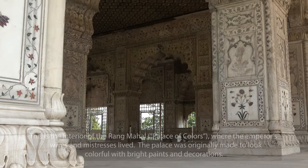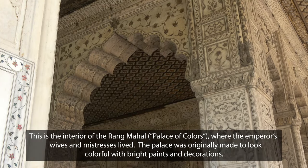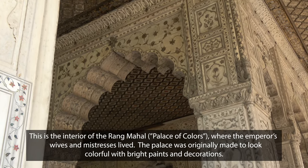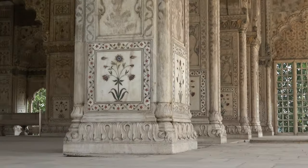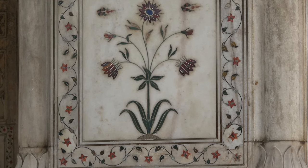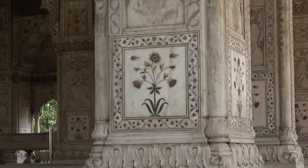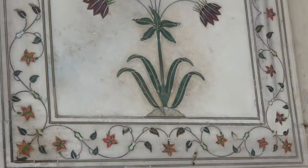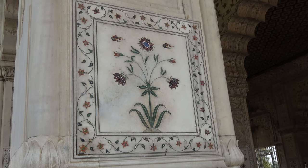So in the night time when you put a light on it, it will be sparkling, and light is spread all over. These are stone work. It looks like painting, but it's not painting, it's real inlay work in red and white marble. So that's what they call inlaid. It's not a painting, that's all stone.